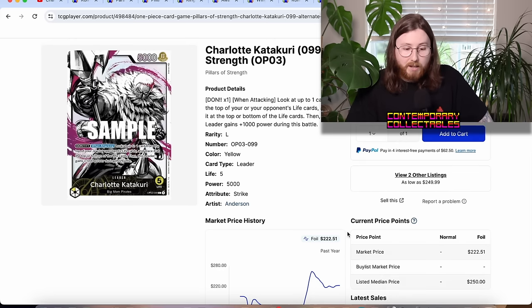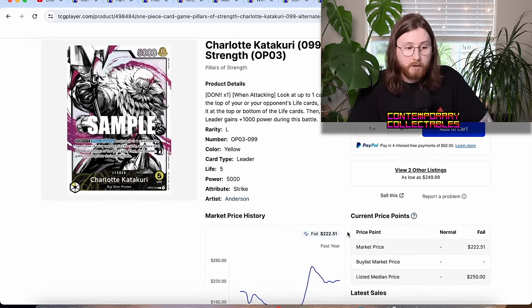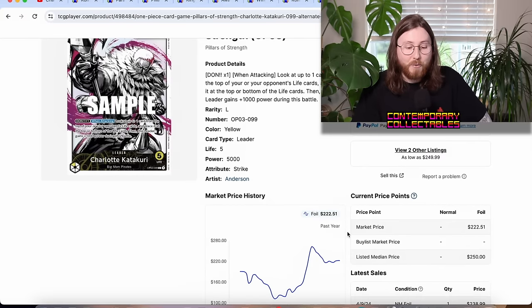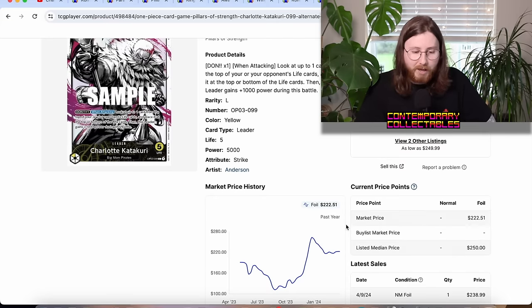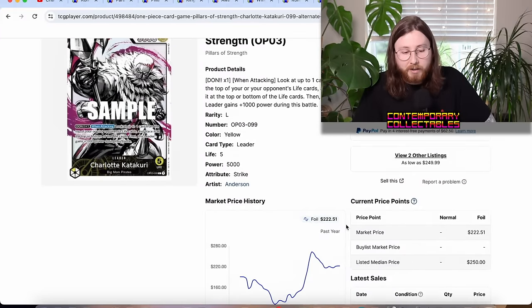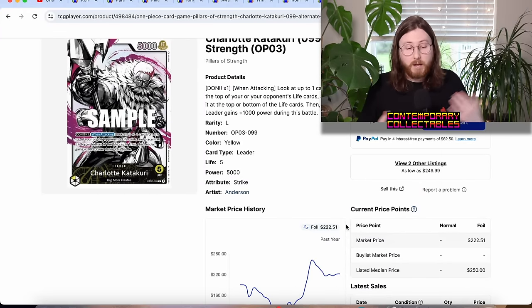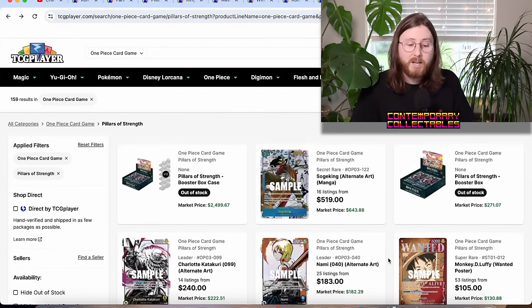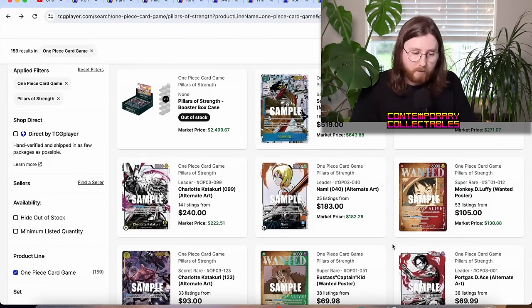Anyway, Charlotte Katakuri, one of the most popular leaders still, very strong in the meta, and that's mainly because it's got some outrageous abilities, outrageous cards. Some of the Big Mom cards are very, very strong, very hard to play against, but still really fun when you manage to get a victory. I can't see this card going down anytime soon. If there are any ban announcements in the future, maybe we'll see something a bit different. Until then, this leader is still going to be extremely relevant. And for $250, I can't see it going much lower than that, if I'm honest.